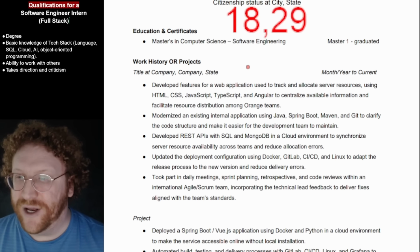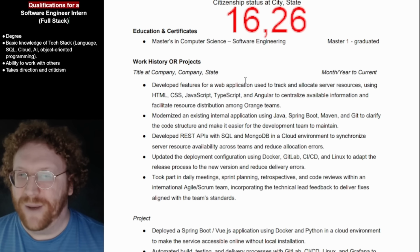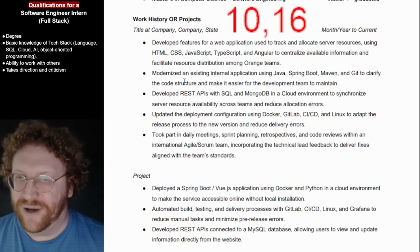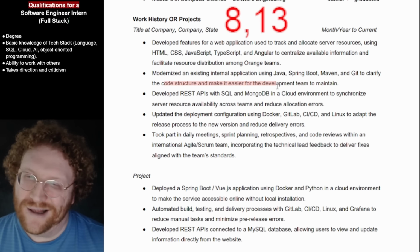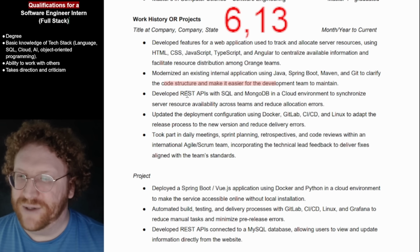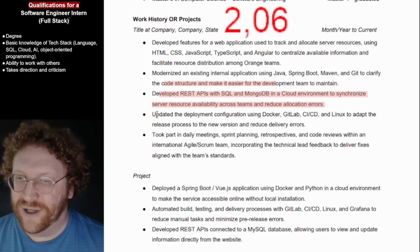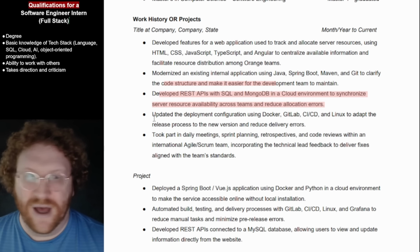Okay, formatting's good. Develop features for full stack web apps, server using HTML, JavaScript, Angular. That's okay. Modernize existing JavaScript, maybe to clarify code structure, maybe to maintain. It's okay. Develop recipe cloud with synchronized server resources. This is too technical. Update deployment configuration, analytics to adapt to delivery errors. Again, kind of technical. Time.